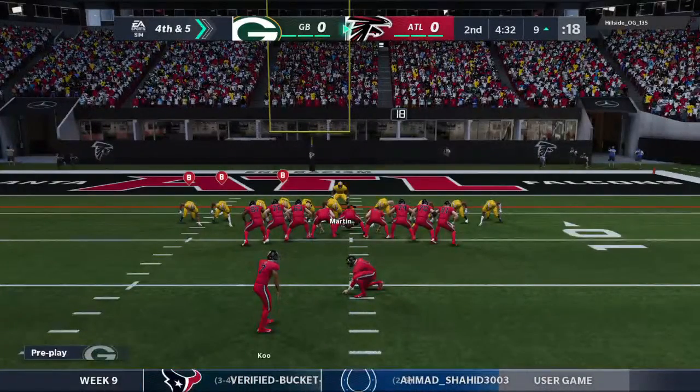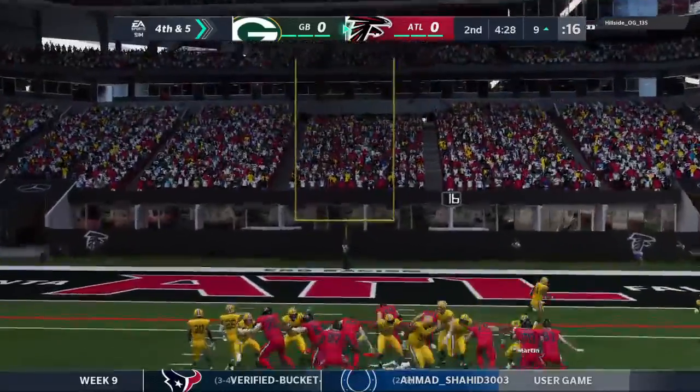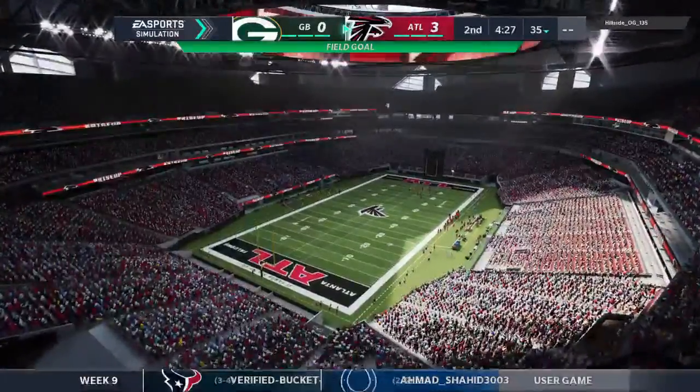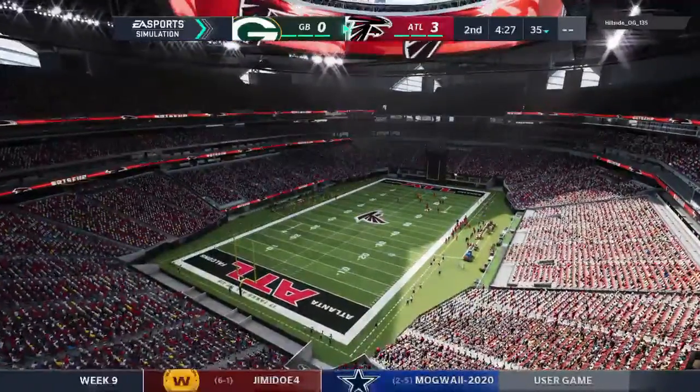But now they're looking at a 4th down situation. A 26-yard attempt. And his kick is indeed good. And the Falcons are out to a 3-0 advantage. So the field goal there caps what winds up to be an 11-play drive.